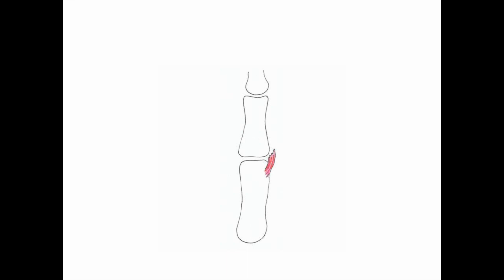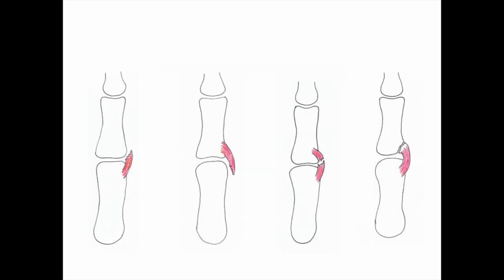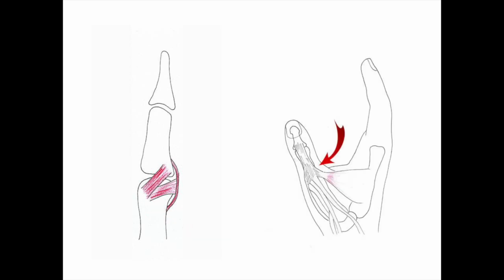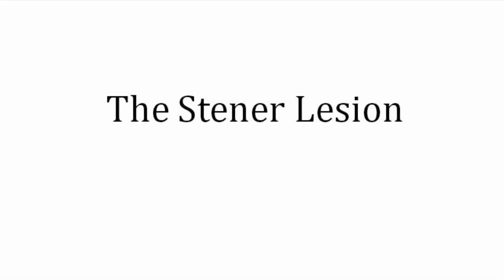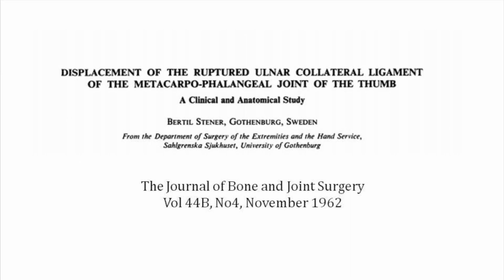As a result of an injury stressing the joints, the collateral ligament can become detached distally. It can become detached proximally, it can detach mid-substance, or there can be an associated avulsion fracture, when the bone breaks rather than the ligament avulsing off the bone. These sorts of injuries can happen with any collateral ligament of any digit, and most of these are treated non-operatively. So what is so special about the ulnar collateral ligament of the MCPJ of the thumb? The issue is that, because of its specific anatomy, the ulnar collateral ligament of the MCPJ of the thumb can get what is known as the Stener lesion. This was described by Bertil Stener in 1962.